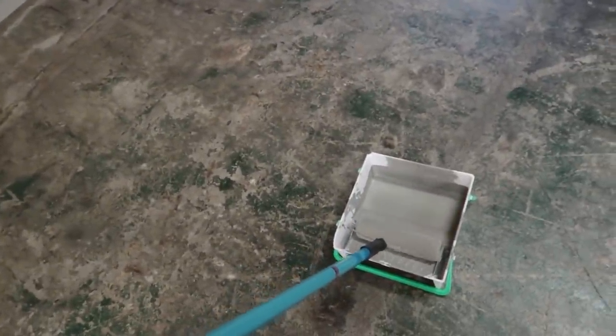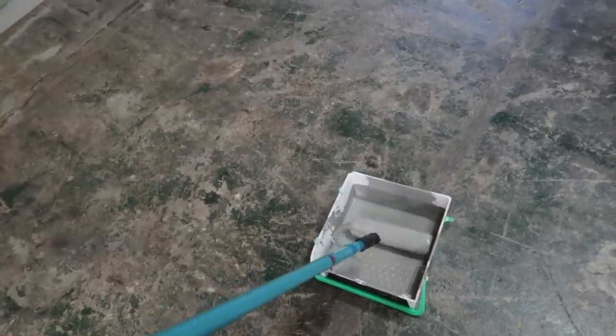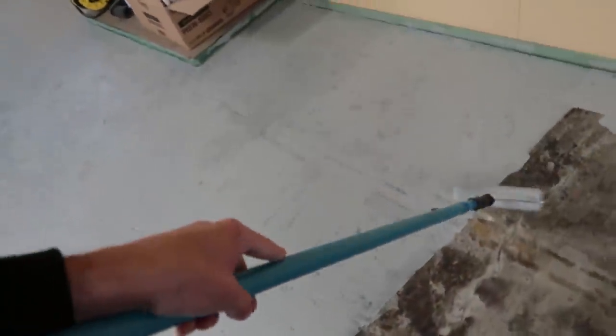Some more paint on this thing. I think we're definitely gonna need one more of these. I've already topped this thing up once now. I could dilute it a bit, but I don't know. I think it'll be okay. Doesn't feel like it's too thick in my opinion. Feels like it's fine. So we'll just keep painting like this.